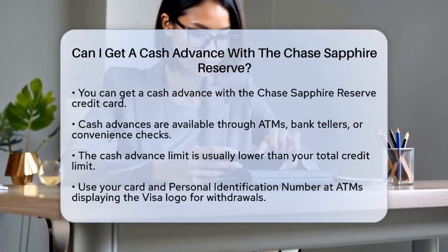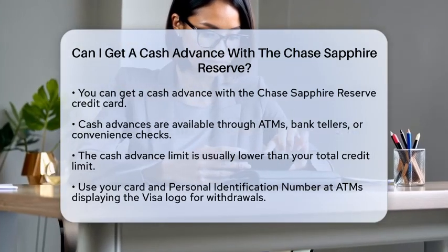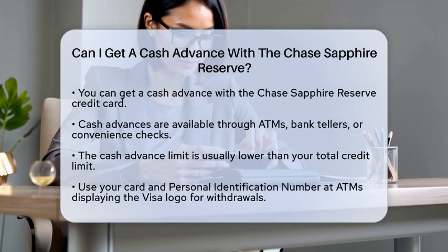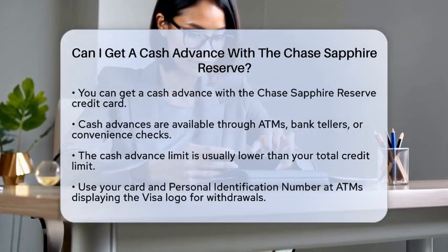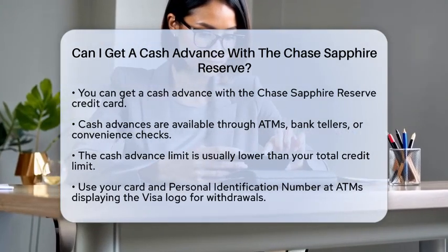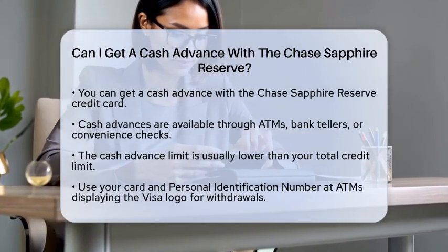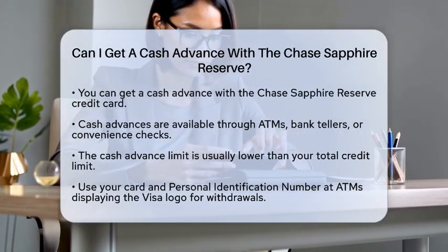So, what does a cash advance actually mean? It means you can use your credit card to withdraw cash from an automated teller machine, a bank teller, or even through convenience checks that the card issuer may provide. However, keep in mind that the amount you can withdraw is limited by your cash advance limit, which is usually lower than your total credit limit.